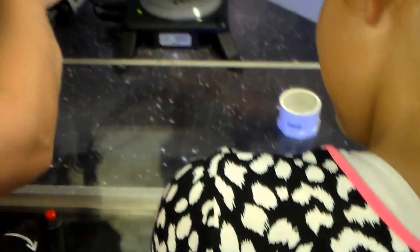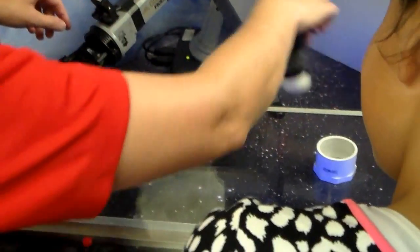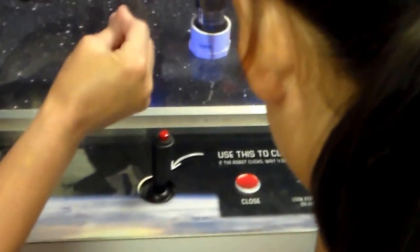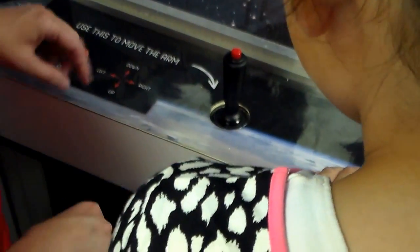You do it just right. That was one time of my life. It'll stick. This is another one. Okay. You can take a look at it. You use the controllers. This button will close the claw. This button opens it. And this tells you how to use it. So it's kind of opposite of what you think. If you want to go down, you push it up. It's like opposite.